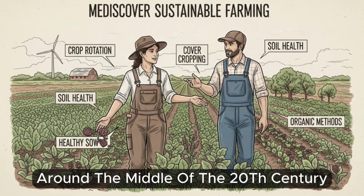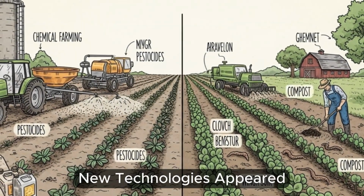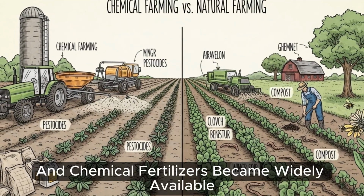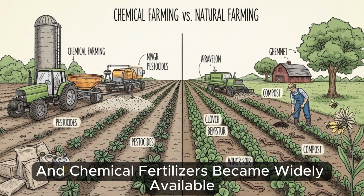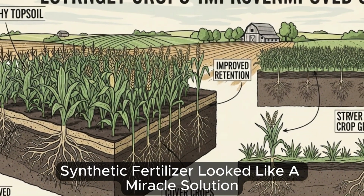Around the middle of the 20th century, farming started transforming rapidly. New technologies appeared. Tractors replaced horses. Farms became larger, and chemical fertilizers became widely available. For many farmers, synthetic fertilizer looked like a miracle solution.